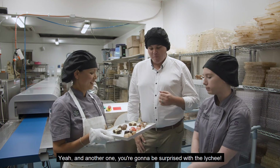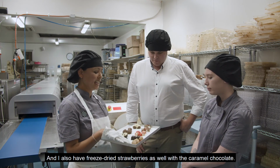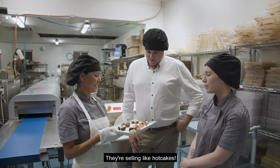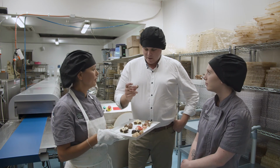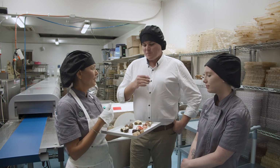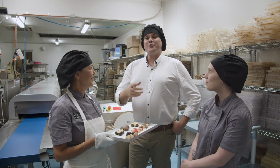It's really good. Yeah, and the another one is you're gonna be surprised with the lychee. It's a freeze-dried lychee, and I have freeze-dried strawberry as well with the caramel chocolate. They are selling like a hot cake, isn't it? The thing to go for. So freeze-dried lychee with milk chocolate. You can get a kind of crunchy texture to it. Yeah, it's divine, isn't it? It's like a fruity Malteser.